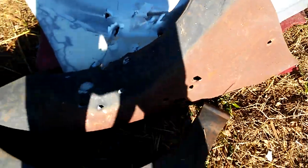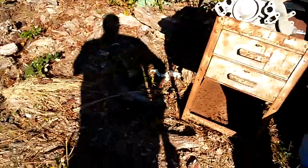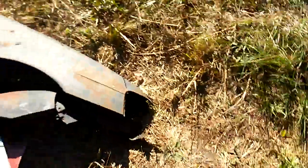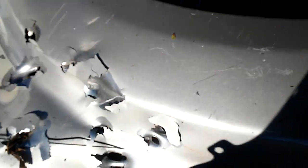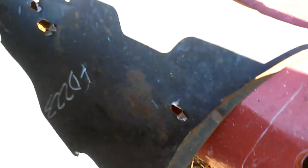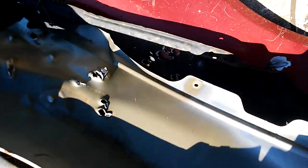Hit there. Hold on a second. Okay, it hit here. And it went through this, 1, 2. Double-aught buck went through 2. It stopped on the 3rd. There's some scant marks on number 3 and number 4.